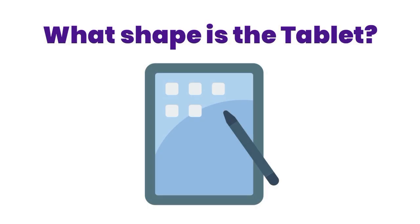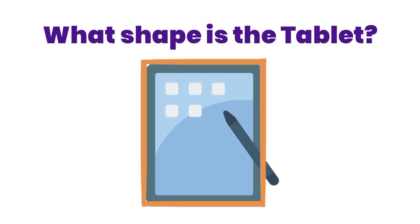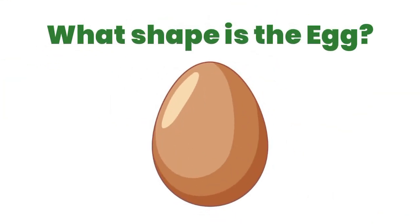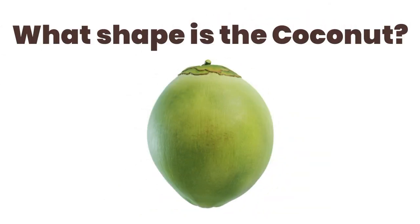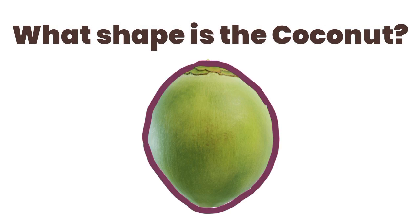What shape is this tablet? It is a rectangle. What shape is an egg? It is oval. What shape is a coconut? It is oval.